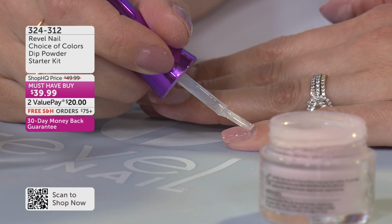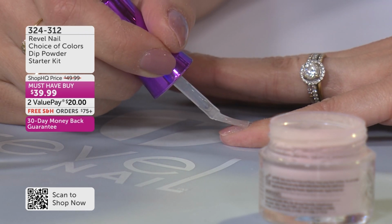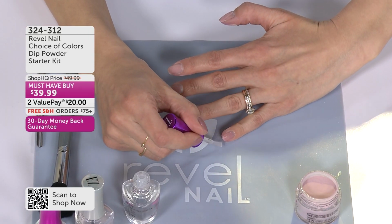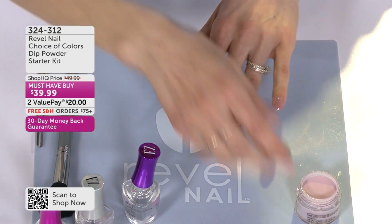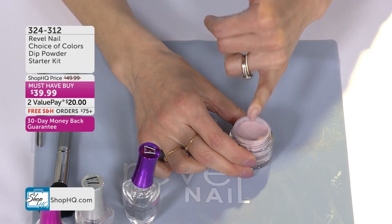Okay, I want you to have a pretty even layer. Don't have any extra large bumps. It's interesting that the powder doesn't stick to that little applicator, isn't it? So nice. Yeah, it just holds on to that. That Hush color is beautiful. Thank you, it's my favorite color, by the way. It's in neutral ground. Tap it off.